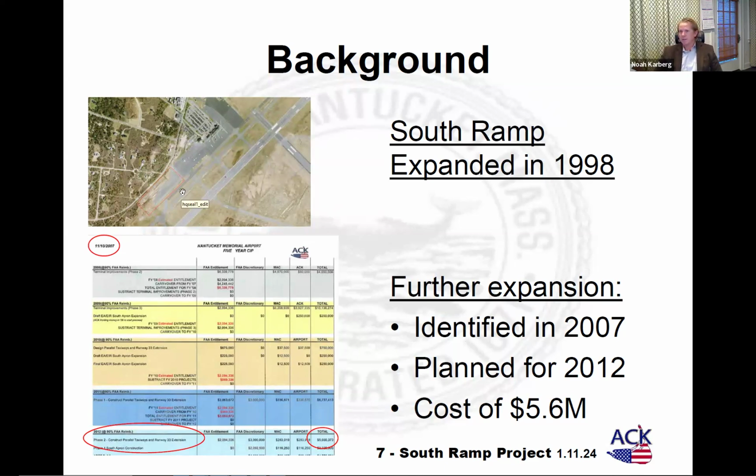Presumably in the mid-1990s, the airport identified this project as necessary to address its needs. I was in high school in Ohio at this time. I don't really have any more firsthand knowledge with this project.